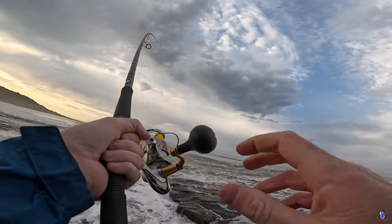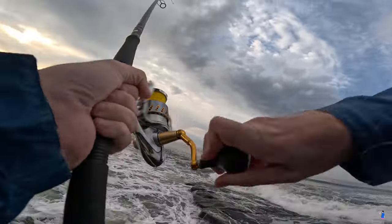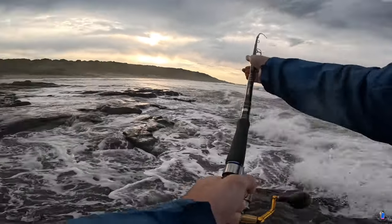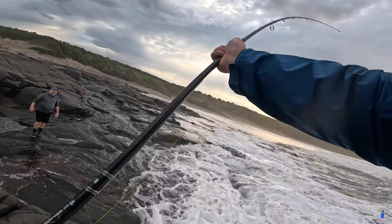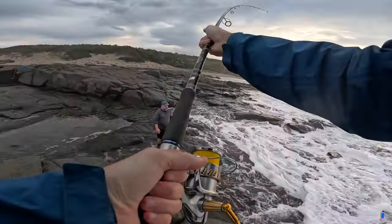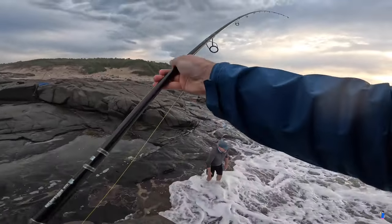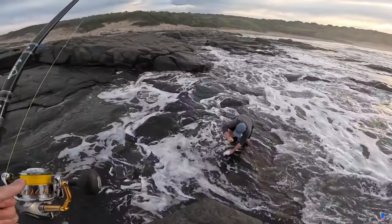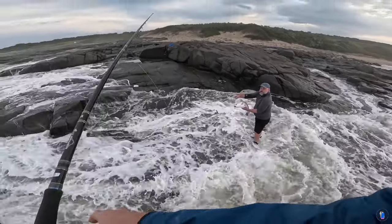Probably around 70 centimeters again, not too big. Here we go. And my fishing partner Justin waiting to pick it up for me. Thank you very much, Justin. There we go. Thank you. Lovely. Thanks so much.